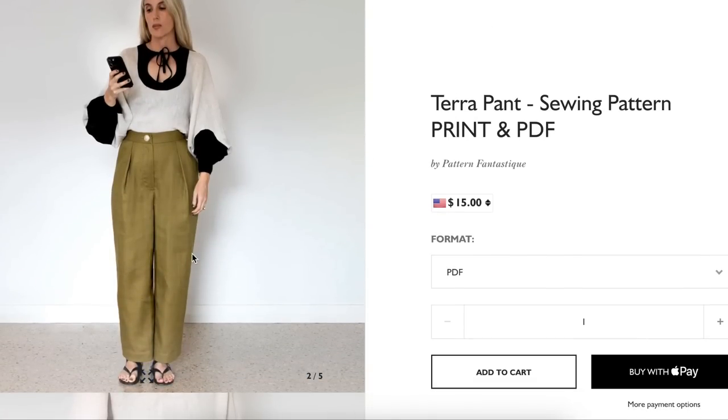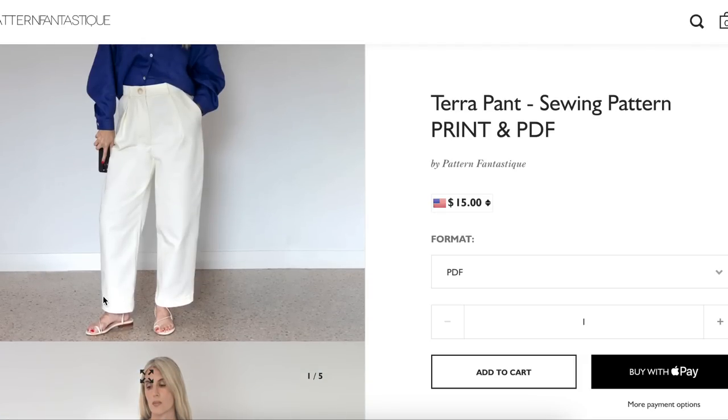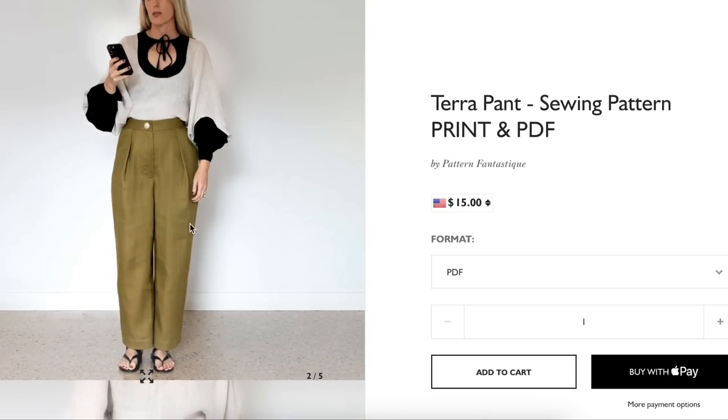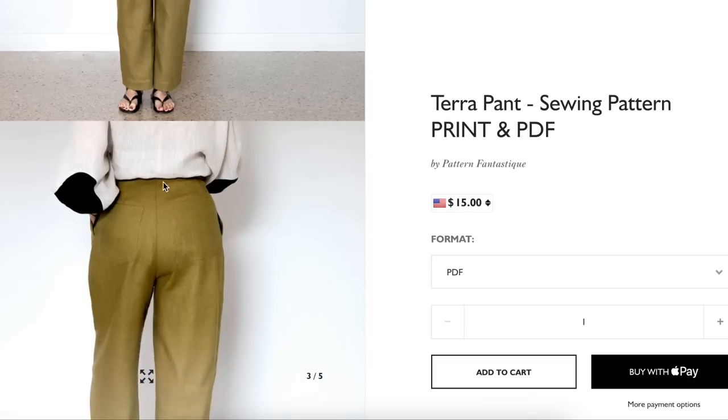Okay, so here's another version where she's not got her knee bent. I love seeing this. This is just a straight line view, right? Straight from the front, you can see how all the fabric is falling perfectly. There's no weird wrinkles, no pulling, none of that. So that looks really good. This is probably a linen fabric too.